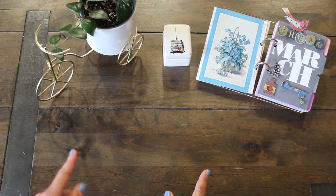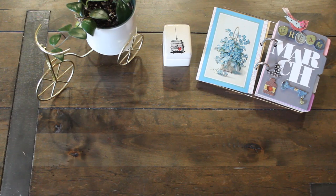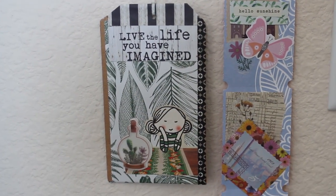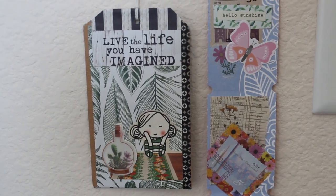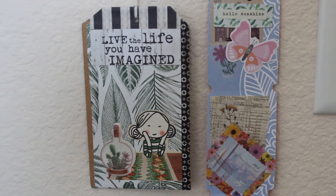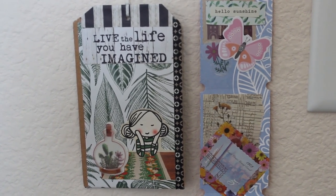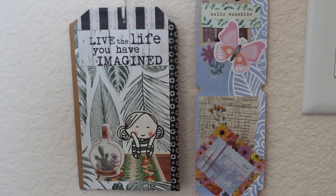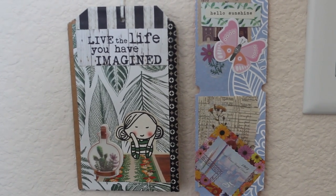Let's get right to it and take a look at my crafty cart. Right above my craft cart is this cute little tag that I received from a snail mail friend from Amsterdam. Thank you, Elizabeth. I love this tag and the sentiment on it. It also shows the cute little Flow Girl. She is a little drawing that they usually feature in the Flow magazine.